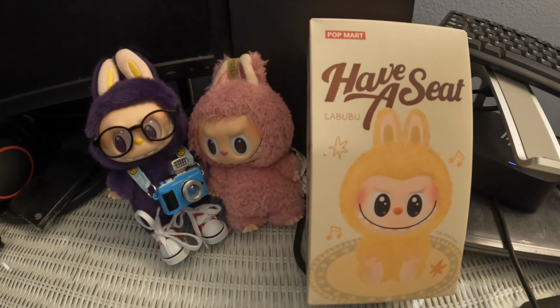Hey everyone, I'm hoping you're having a wonderful evening, and this is my first review of a Labubu, but to make things more interesting, I bought an actual Lafufu. For those who are not familiar with Labubus, they're little monsters that were created back in 2015 by a Hong Kong artist named Kasing Long, excuse my pronunciation, but they are based off of Nordic mythology inspired by the monsters.